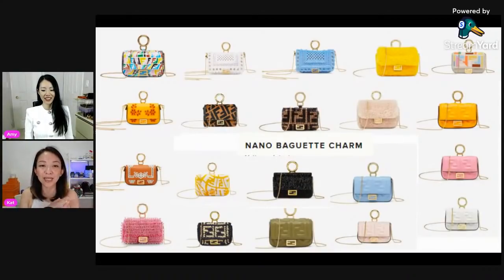But like I said, I know I would never get a furry bag because it's just not suitable for the weather here in Singapore and Malaysia. It's very, very hard to maintain with the rain as well. But if I had a little charm, why not, right? So the one that's above the word nano baguette on the right side, that little furry white thing. Oh my gosh. Why not live a little?